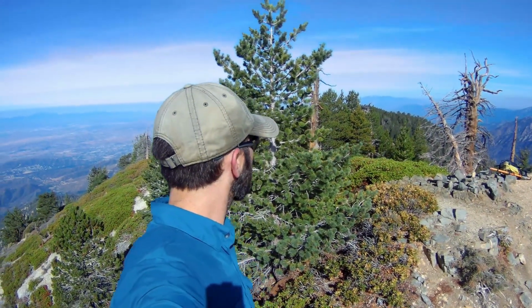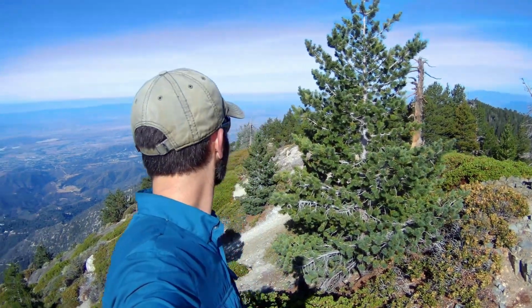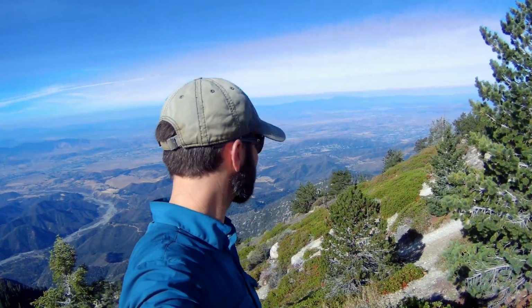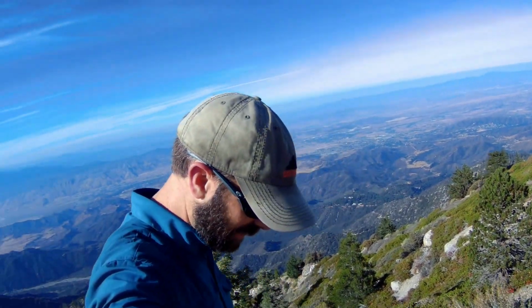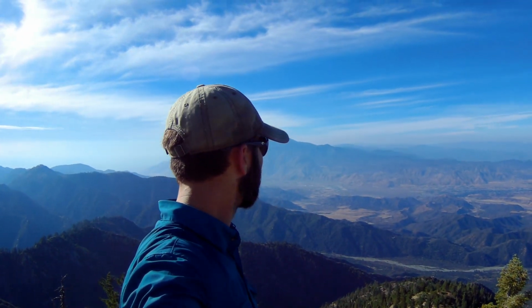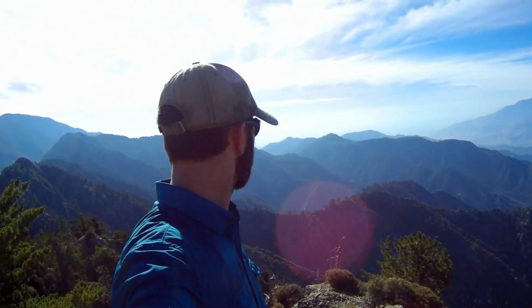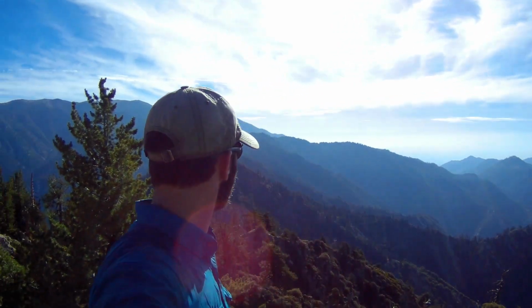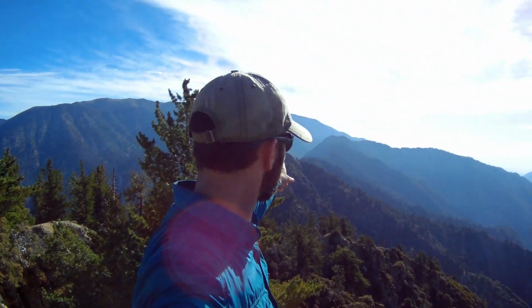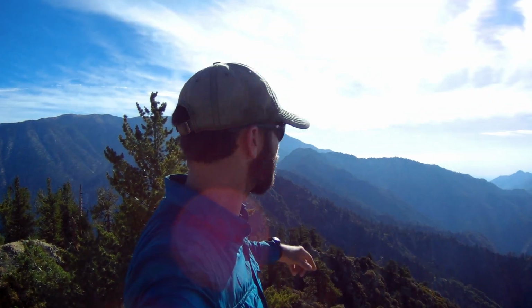Oh, Baldy up to the northwest. Inland Empire down there. Santiago Peak on the horizon. And San Jacinto right over there. Beautiful day up here, decent views. San Gorgonio up there, and Wanat Peak, the closer one, and Galena Peak, the further one.